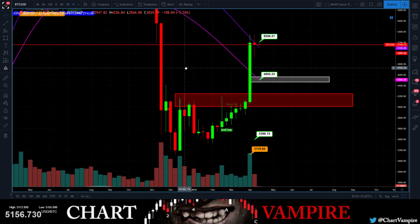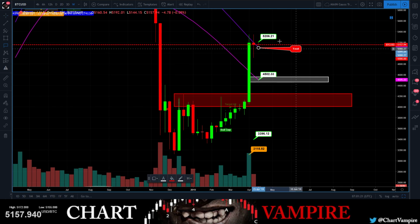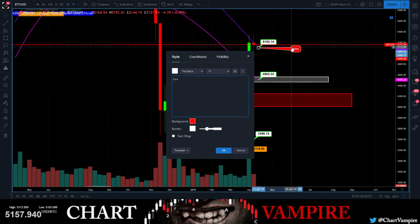Now you've got some good news and some bad news, right? The good news is that technically we are above this, which is the L1 on the Gauss, and it will act as support. That's at 5102, just called the 5100-ish area.